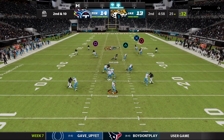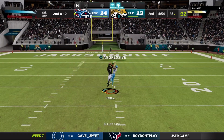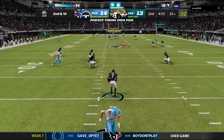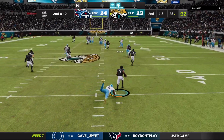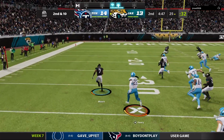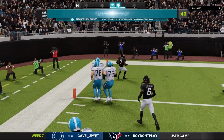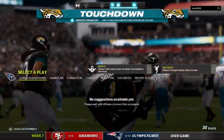McDonald. Oh, he's going up top for Wilson. And he fires one that's intercepted. Picked by Tarvarius Moore. And he will take this one home. It's a touchdown.